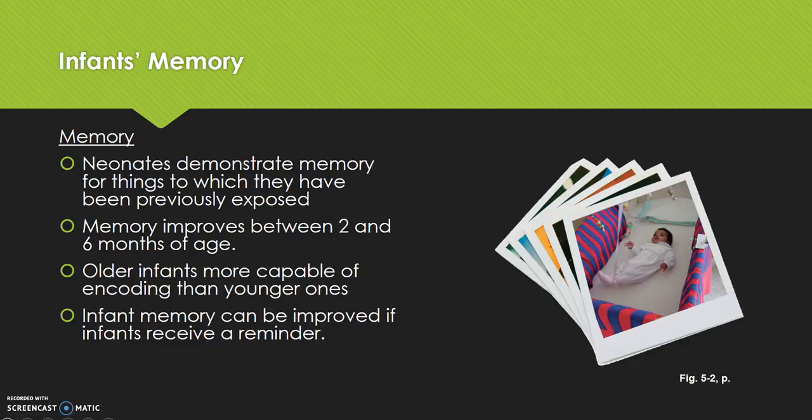So after a day or 2 days, they brought the infants back in, did the very same thing, tied the ribbon to the ankle and to the mobile, and guess what happened? They were able to remember how to get that mobile to move. 2-month-olds remembered how to make the mobile move after up to 3 days. 3-month-olds remembered for more than a week. So even in just that 1 month, their memory capacity was increasing.